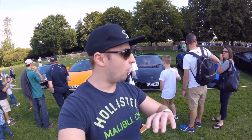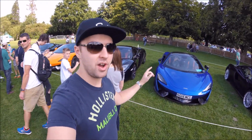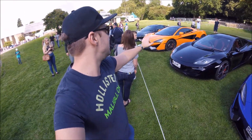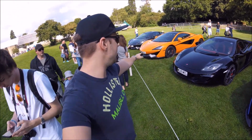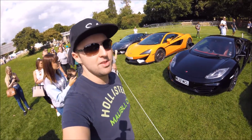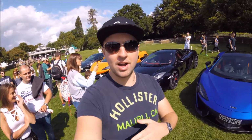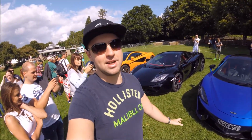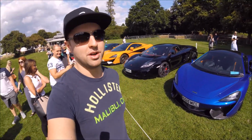We have four 570s. One is the 570 GT, the other is a 570S. We have the standard 570, which is the grey in the corner. We have the 12C, and we also have another 570 GT here as well in orange. Definitely the McLaren orange, that's the colour I'd go for. Controversially, I'm not a huge fan of the 12Cs. I think they look pretty dated now with those older kind of circular headlights, but they are still an absolutely gorgeous supercar.